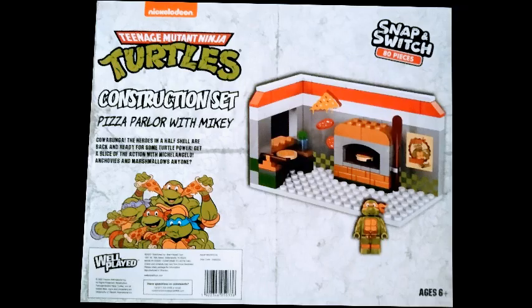Let's take a look at the back of the box here. Cowabunga, the heroes in a half shell are back and ready for some turtle power. Get a slice of the action with Michelangelo. Anchovies and marshmallows, anyone? And again, this is 2022, distributed by Well Play Toys also, and manufactured in Shantou. So let's go ahead and take a look at this.